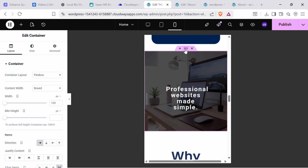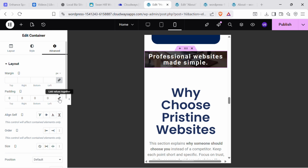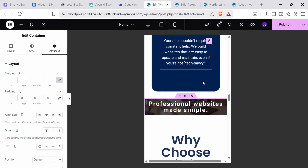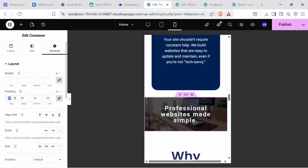And then we could probably make this more even. So we just link those back together like that. Although, what's it going to do on here? Let's just quickly make sure. No, looks good on there. So we just simply probably want to make this link values back together, and then let's do 50 all the way around. 25. That's good enough. Look at that. So that's much better now. So it's just playing around with things until you're happy with it and looks neat.